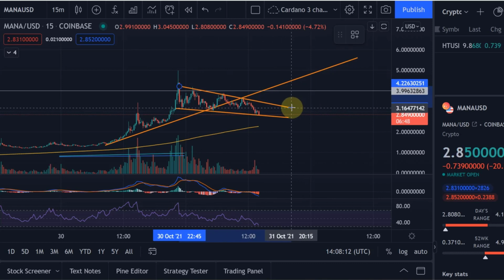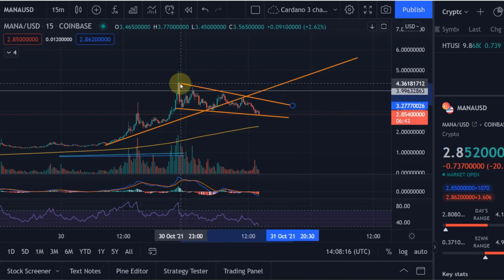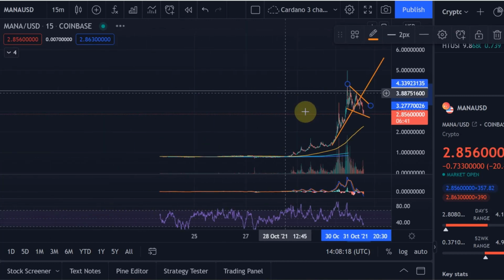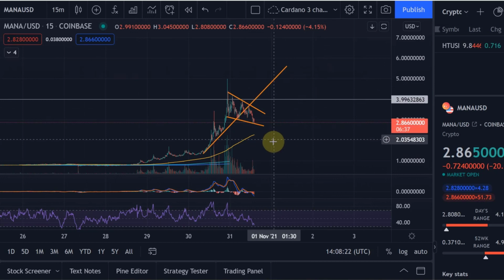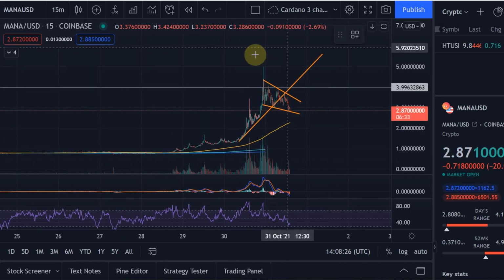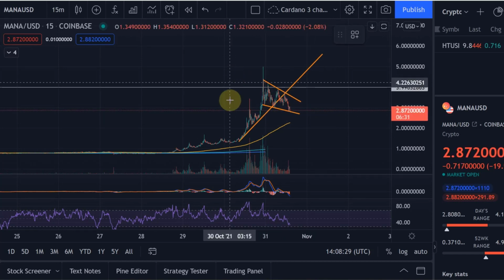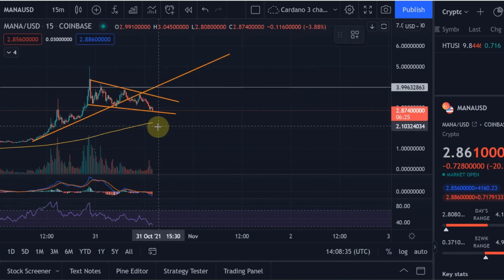But we can probably draw in even maybe a descending wedge here, which would be part of a bull flag, and that would indicate just a normal retracement, and that's what we're in at the moment in my view. So these normally break to the upside, more often than not they would break to the upside.